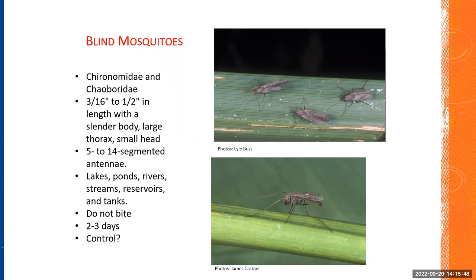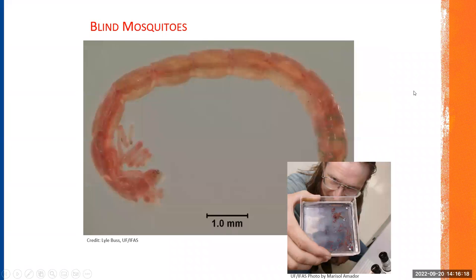And guess what? There's not a thing you can do about it. Unless maybe you get the community to put some BTI or stuff like that in the pond, but I don't know how effective that's going to be. I know they do have insectivorous fish and other things, some of the IGRs, but I don't know how effective that is going to be on a big level, like a large retention pond in the villages or other places.